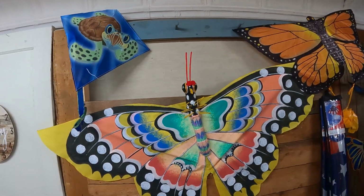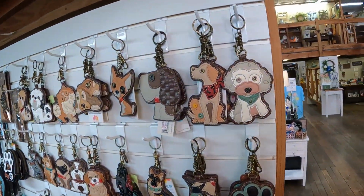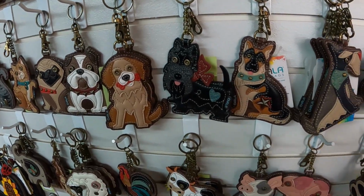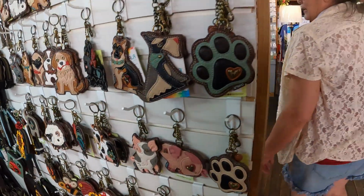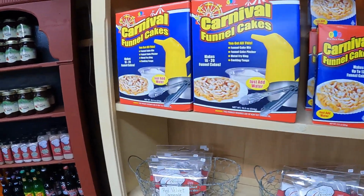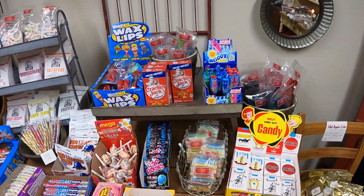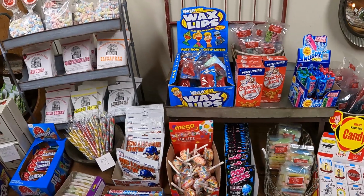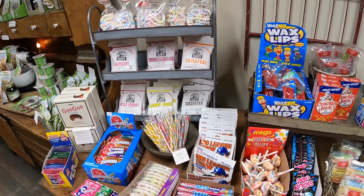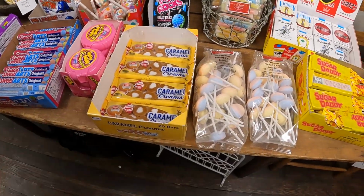Wow, that's pretty. Super cute. They're kind of cool, aren't they? Leather keychains or change purses. Funnel cakes. Old timey cookies. Yeah, look, candy. Those things are a big rage in Tennessee. Goo-goo clusters. They call these caramel creams. We call them Buckeyes.